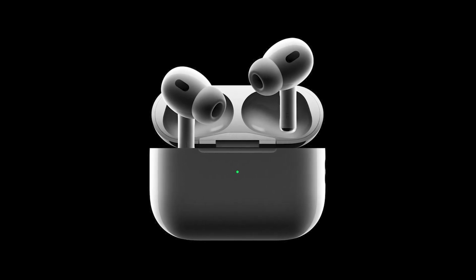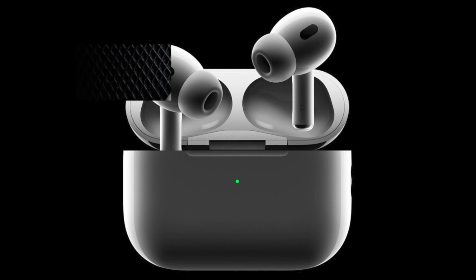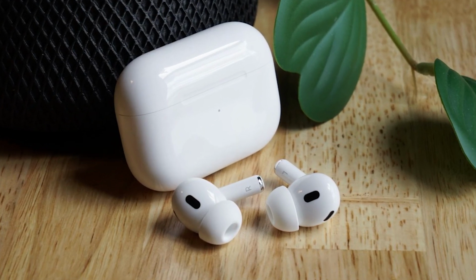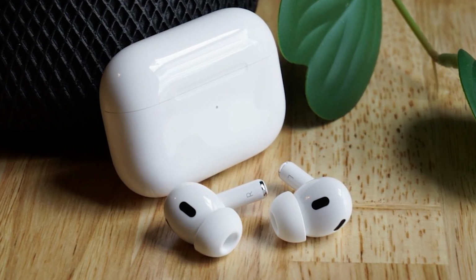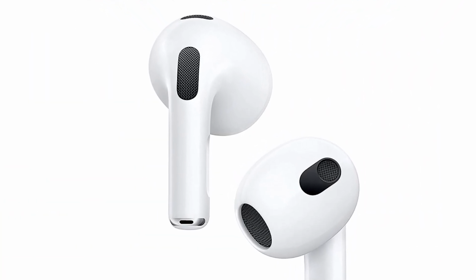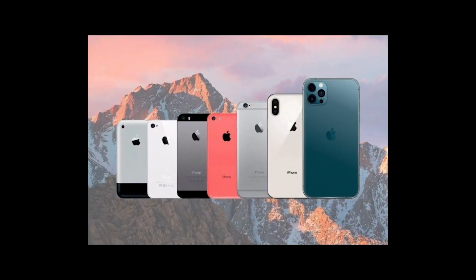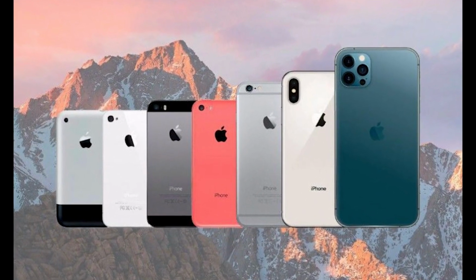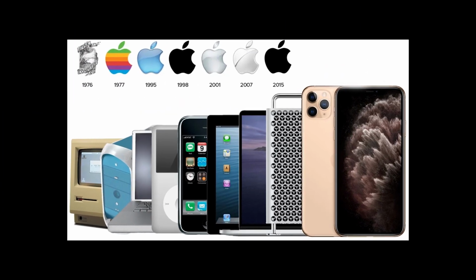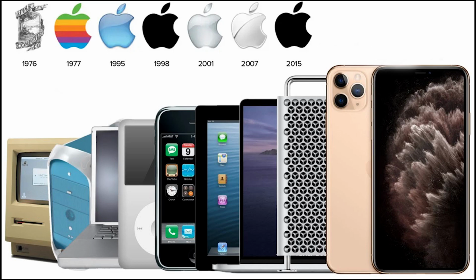AirPods. Apple's wireless earbuds were introduced in 2016 and quickly became popular for their ease of use and convenience. They have since gone through several updates, including the introduction of the AirPods Pro, which have noise cancellation and a more customizable fit. Overall, Apple products have evolved significantly over the years, incorporating new technologies and design elements to stay ahead of the competition and meet the changing needs of consumers.